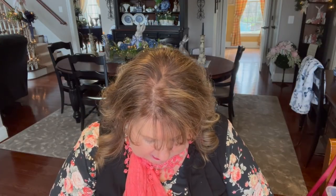This is a Kate Spade wallet, and it's red. Isn't that pretty? And I got it from the Kate Spade outlet down in Williamsburg, Virginia too. I know that. So it's just for credit cards. And then there's a zipper part in the back for your change. It's a lovely little wallet, very thin.